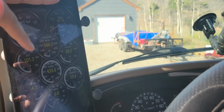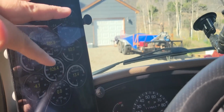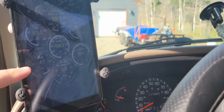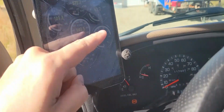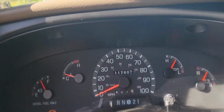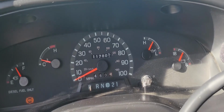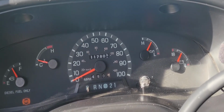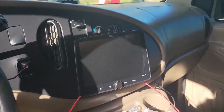The engine block heater keeps it at 100. 63 degree trans temp is climbing. Pulling a vacuum right now in the boost, and then you've got, it's at idle. And then you've got the healthy voltage. 117,805 on mileage. It'll increase a little bit because we're still using it. We've got a trip to plan to Utah here soon.